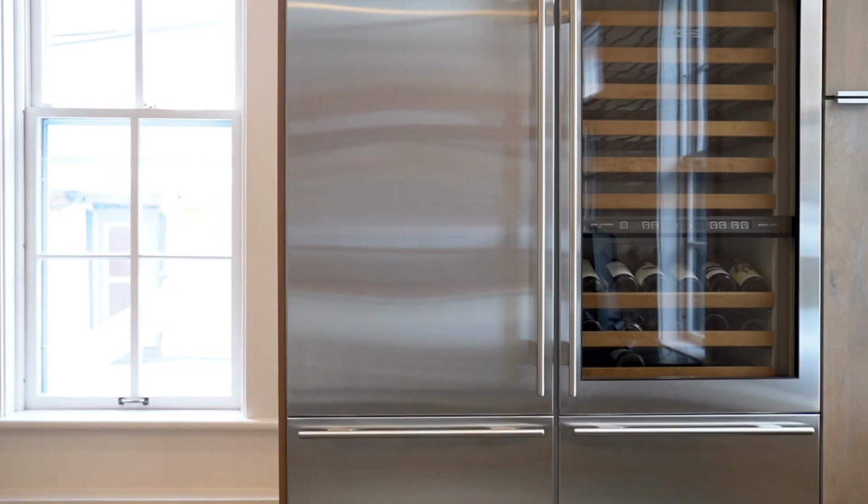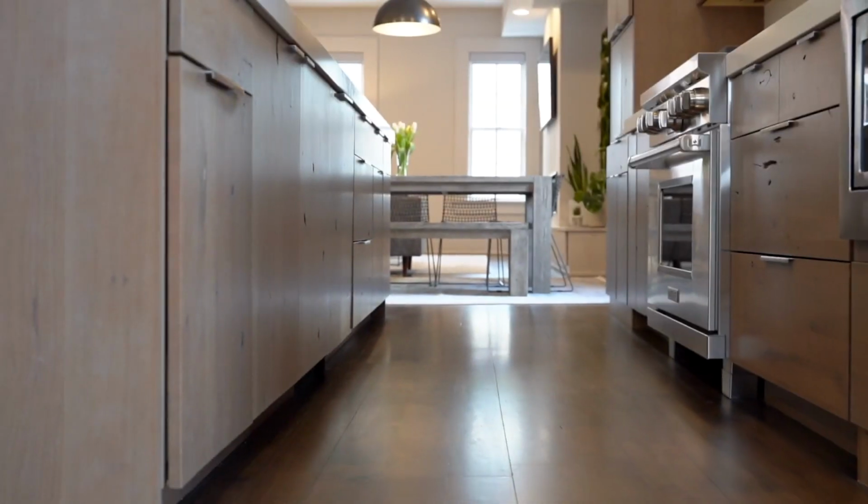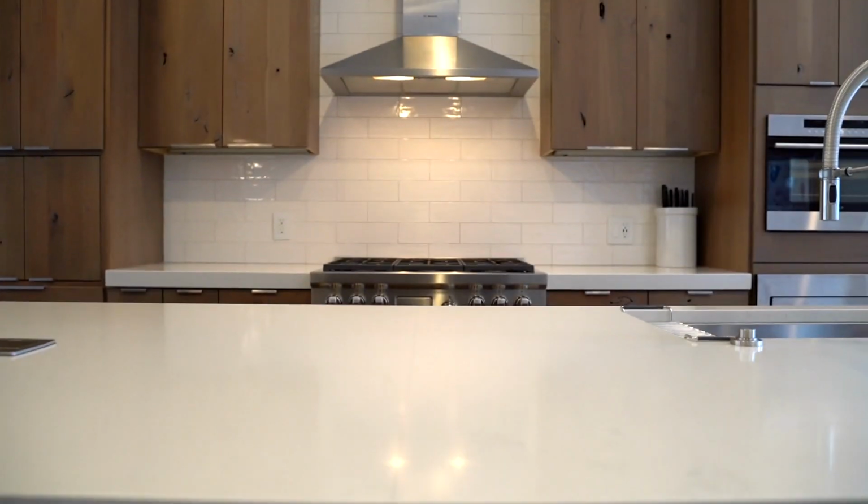This kitchen is an absolute chef's dream, from the built-in wine cooler to the high-end Wolf appliances. We've got a hidden dishwasher, beautiful cabinetry. You're gonna enjoy cooking, entertaining here, not to mention the 12-foot quartz island. Now it's time for me to go make an old-fashioned at the Onyx Bar.